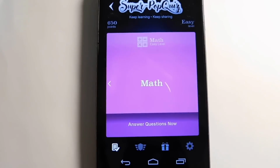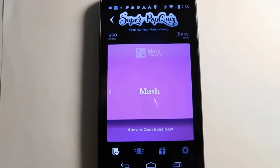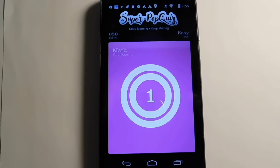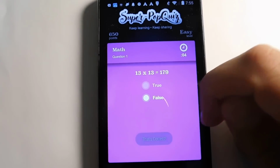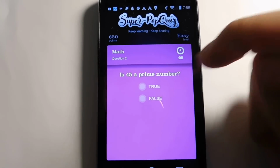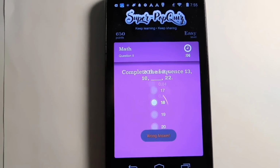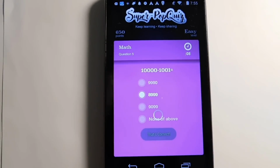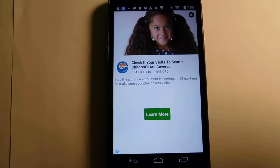So just find something that you're good at, and once you've found a topic that you want to take a quiz on, you just tap on that, or right here at the bottom, it says answer quiz questions now. So then it'll take 3 seconds to load, and once it loads, you'll go through 5 sets of questions. So just answer true or false, and at the end, you'll receive some points. So it doesn't matter if it's right or wrong, although if you get 5 correct, you'll actually get more points. I think you can get up to 20 points if you get all 5 out of 5 correct. And at the end you get an ad.